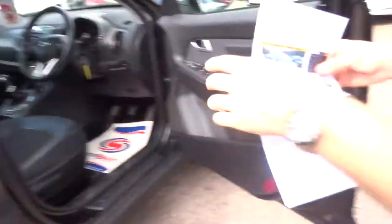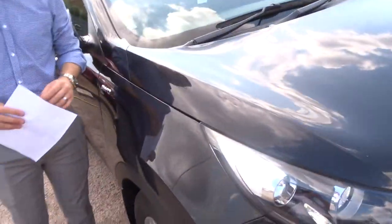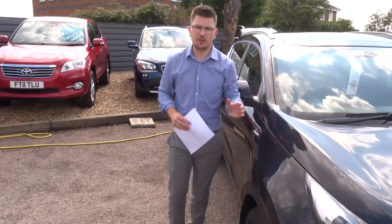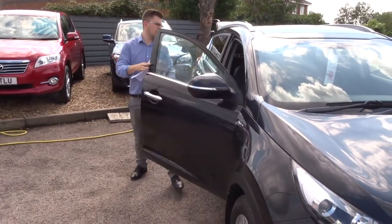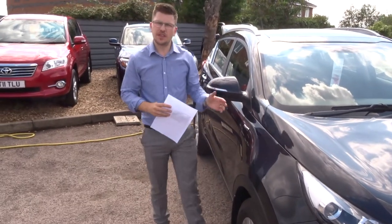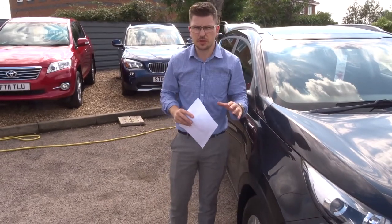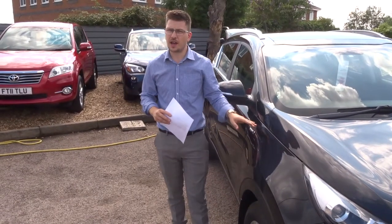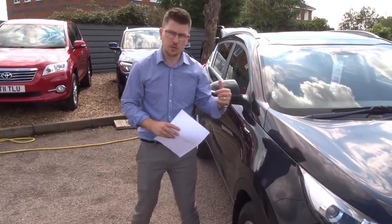So a little bit about us. When the car came in, we went on our ramp. We did a 160 point inspection. Good thing to know, we video the inspection, the car goes on the ramp, we take photographs, we check all 160 points. We do that once when we get the car, and again before you get the car, we do it a second time. Let's give you another walk around.